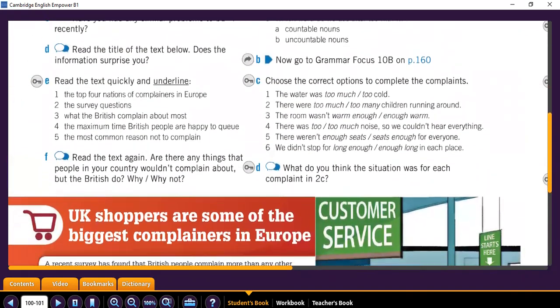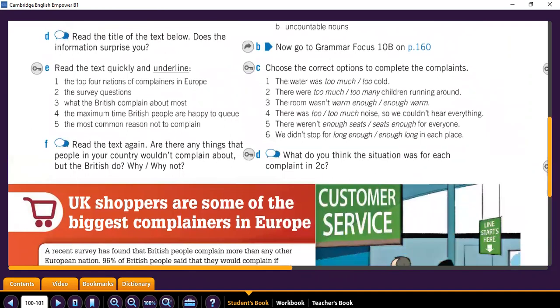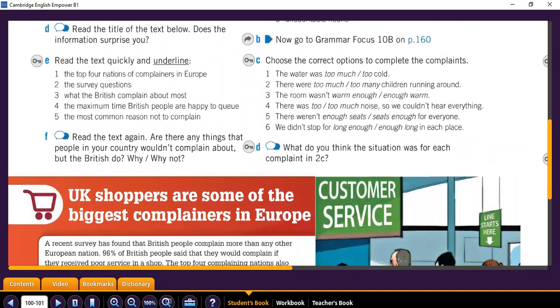So, we're going to read this short article and you're going to tell me what are the top 4 nations of complainers in Europe. Sí, mientras leemos, ustedes ya van a tener en mente la respuesta para estas preguntas. The first one is the top 4 nations of complainers in Europe. ¿Cuáles son los 4 países que más se quejan en Europa? Sí.